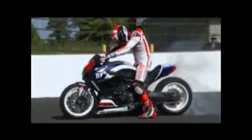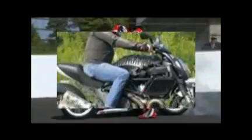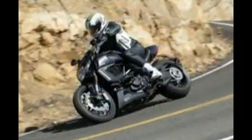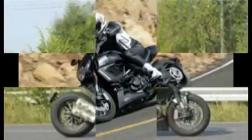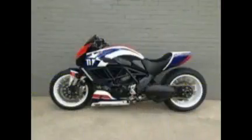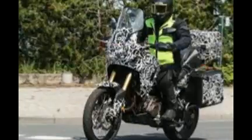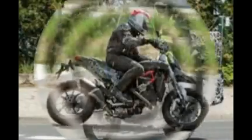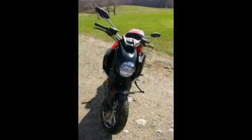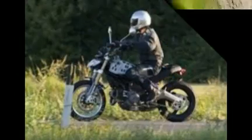Reports suggest that the new Diavel will be powered by Ducati's new 1,198cc Desmodromic Variable Timing DVT engine, which recently debuted in the new Multistrada. The spy shots hint that this new Diavel is very close to moving to the production lines.